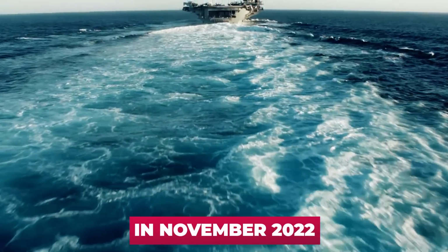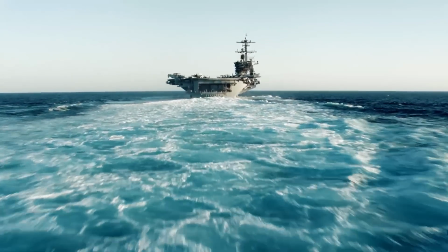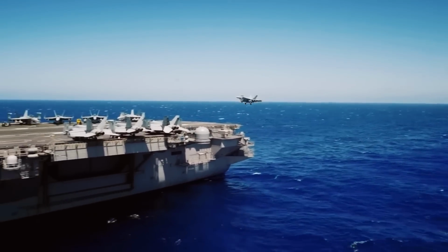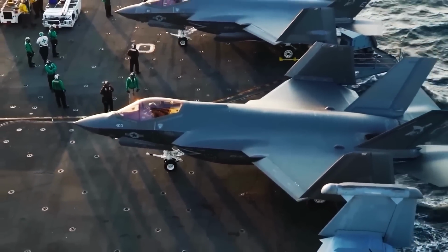In November 2022, just after her acceptance into service, Gerald Ford went at the head of a strike group of ships to the United Kingdom, to the naval base at Portsmouth. The new ship was assigned to the U.S. Second Fleet, whose area of responsibility included the North Atlantic Ocean.